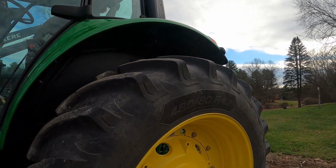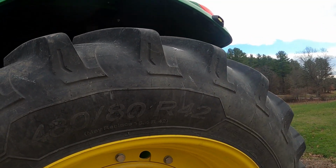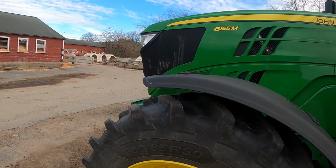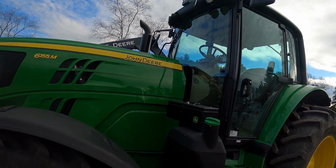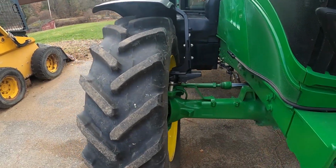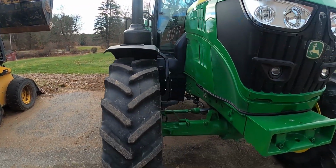So it's got the tall rubber, so it's got 42s on it. I'm sure that's part of why it goes 27 miles an hour. Came from Germany. It's not a European tractor, but they build them in Germany anyway, so like I said, we should add some weight to the front. It's gonna be pretty slick row cropping.